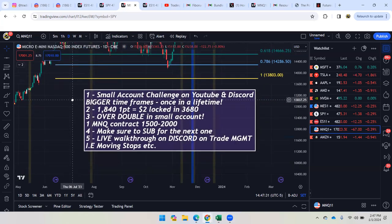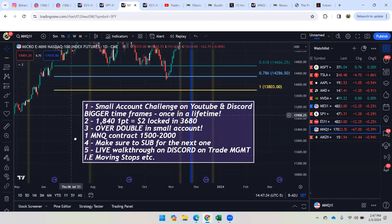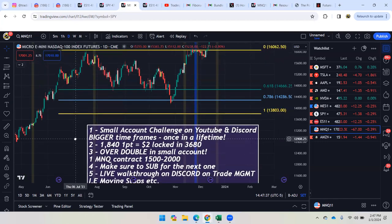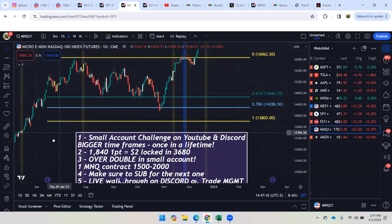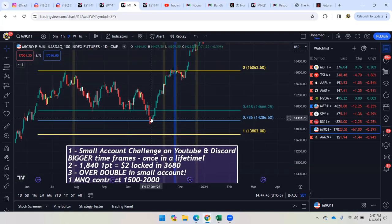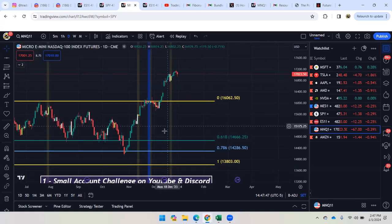I really hope you guys followed along with this one, because every year I look for one good small account challenge, and you're not going to get one every few months, all right? This is a potentially once in a lifetime challenge, okay? And we may never see this level again on NQ, especially with this rip right here.